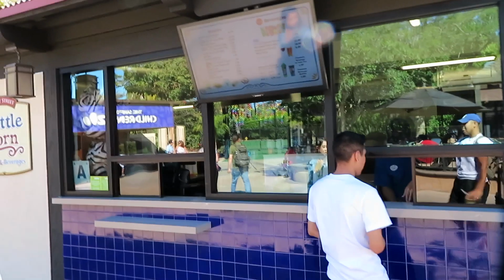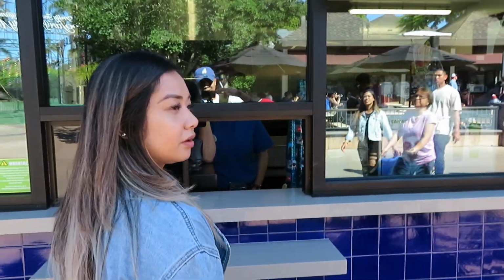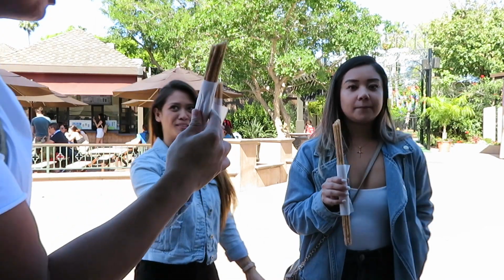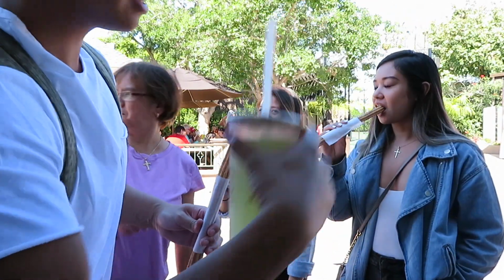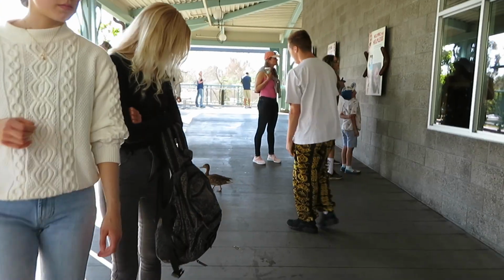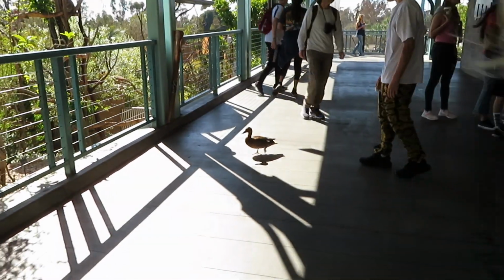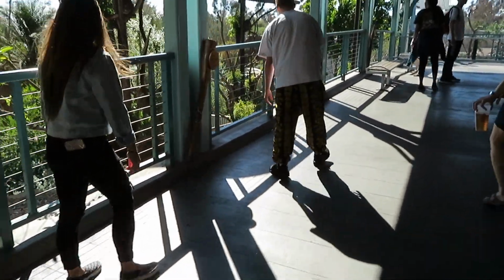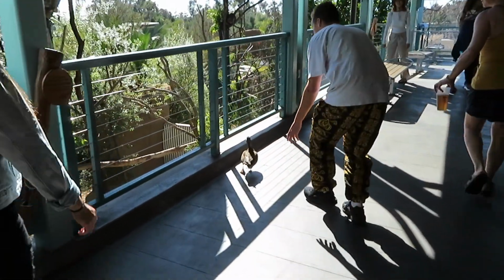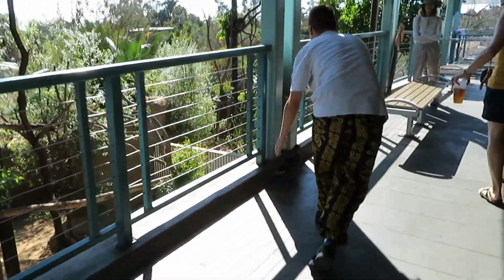Now we're going to get some churros with that drink. How many churros? You get like 5. Got some churros. This was like 5 bucks. It's almost done. This is like 15 bucks. We're broke now. Grab it.